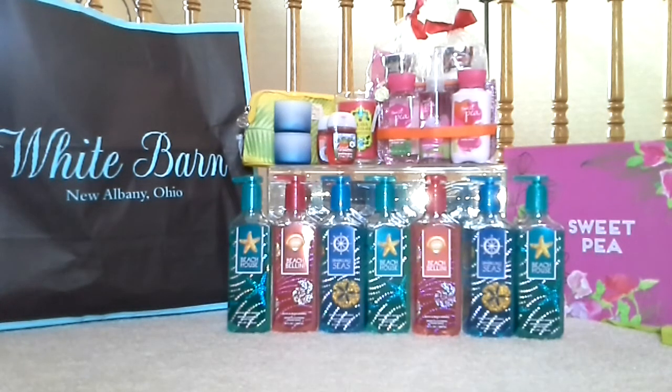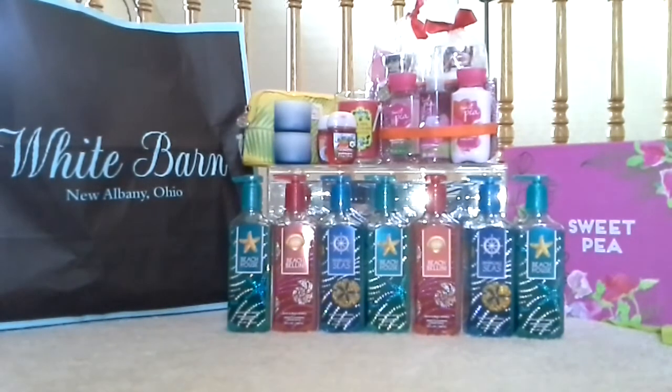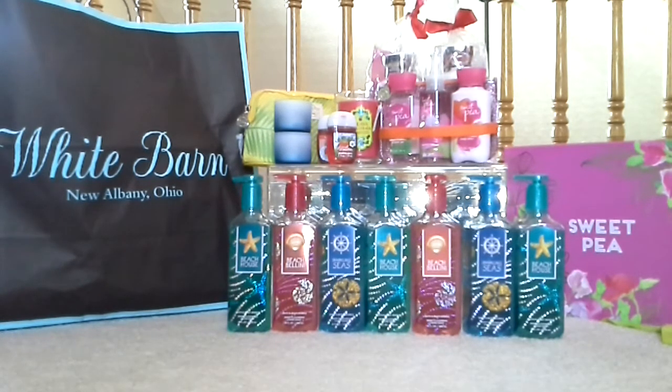Oh, so I'm sorry, I forgot one more thing. The little thing in the front, that little sparkly, this sweet pea right here, it's got a little sparkly zipper pouch. I think I'm going to give that to one of my nieces as a little extra for birthday or Christmas or something like that. That one was around $5. So I'm trying to see how much I would have really spent.